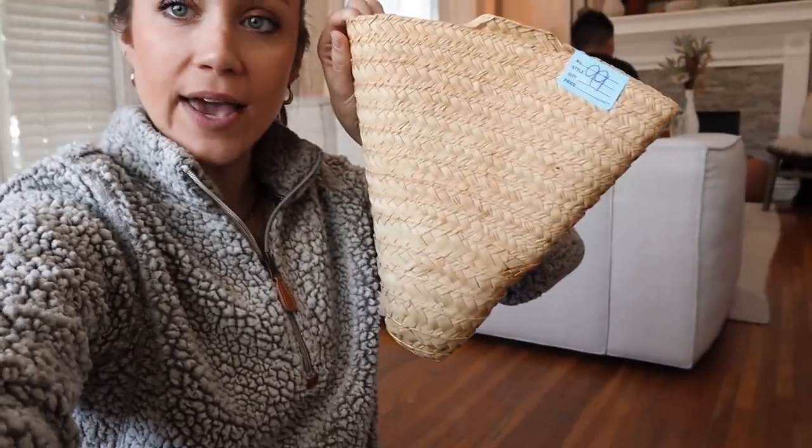I also got this kind of triangle-esque basket. It was 25% off of 99 cents, so it was 75 cents. And I thought it would be really pretty hung, maybe on a hook or something, in a kitchen or entryway with some dried flowers coming out of it. I thought that would be super pretty, just decorative. But what else do you do with a triangle basket like this? It doesn't have a hook, but I feel like I could make that work.